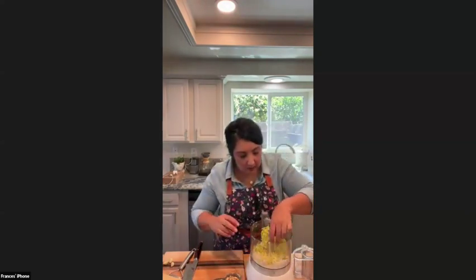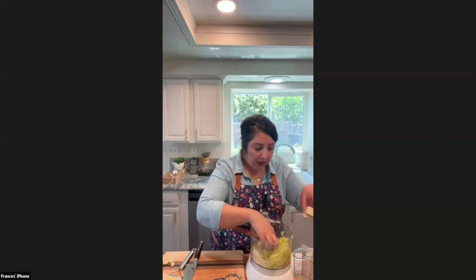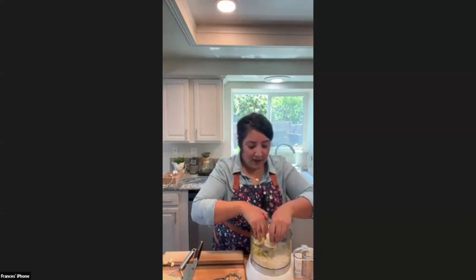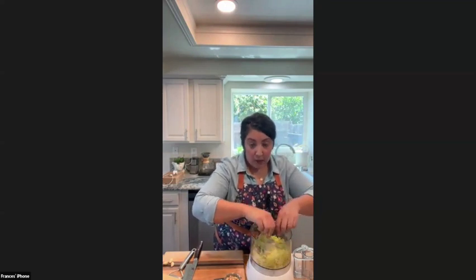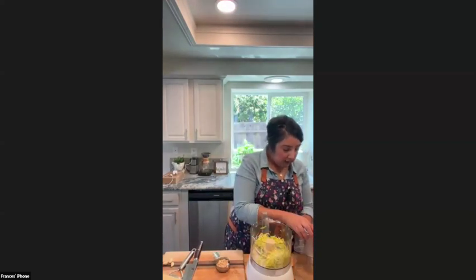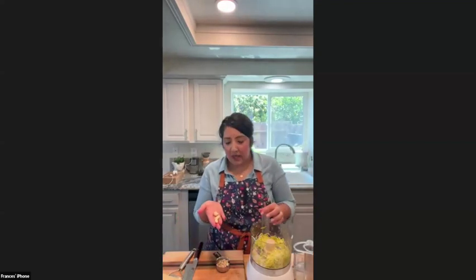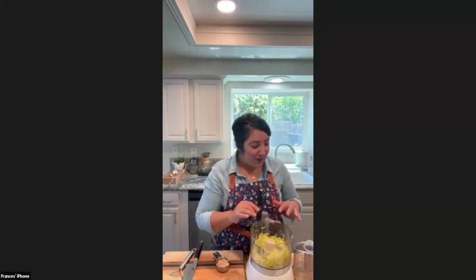All right, so we have about 2 cups here. I'm going to go ahead and add our chopping blade to the food processor. And then the next things we can start to add are the rest of our ingredients. I'm going to add in 2 to 3 cloves of garlic. Garlic lovers, feel free, if you want to use more, you totally can. I'm starting with 2 to 3 here.